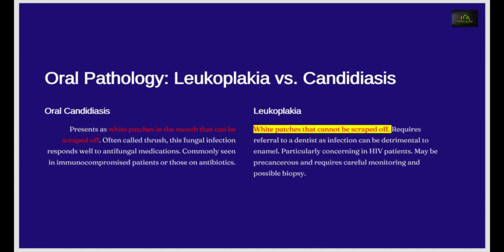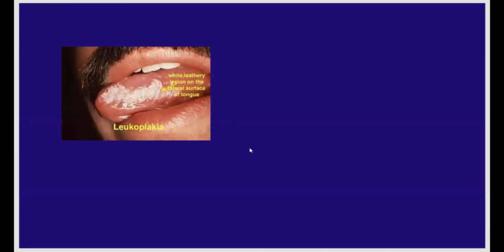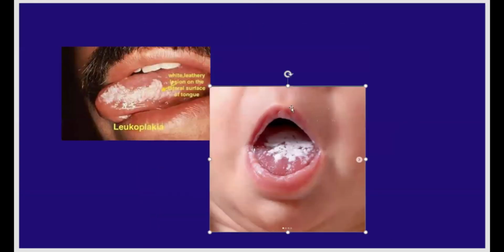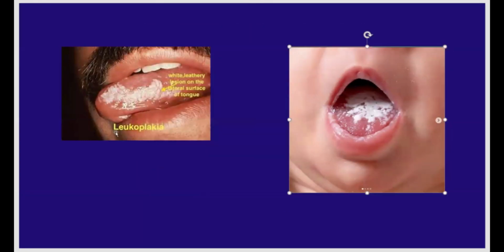But we have the candida, which is also white when you look at it, but candida can always be scraped off. It might not be the best picture, but it's just an idea. So you can see these two.